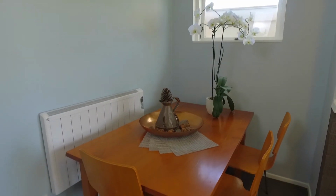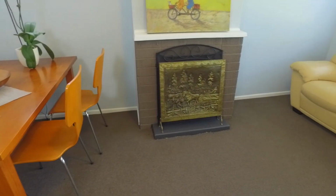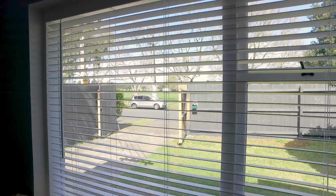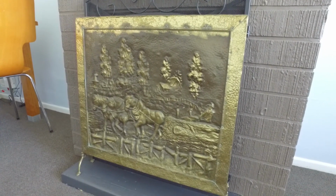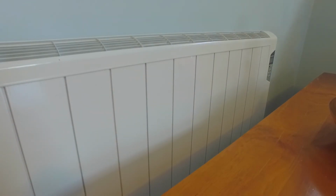The first impression is the fresh modern look of this open-plan lounge and dining area. The neutral palette throughout gives a versatility for your own styling. The lovely big windows let in plenty of natural light. It's a real bonus to have this gorgeous feature fireplace and a redwood panel wall heater.